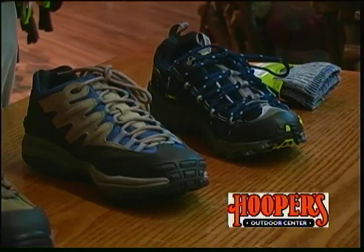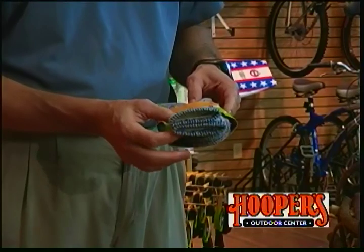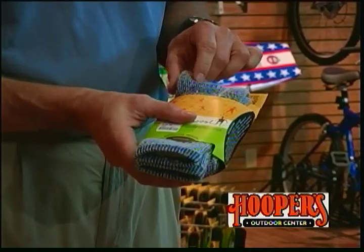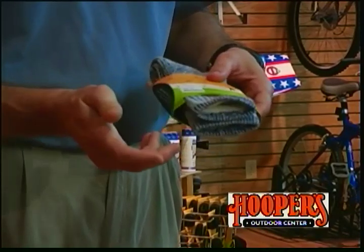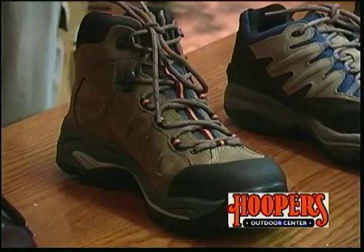Today we're going to talk a little bit about footwear and the importance of that for outdoor hiking or any other activity. First thing you want to always think about is the sock that you're going to put on your feet initially. You want to choose a sock that is not only padded in the right places and thick enough to give you some extra cushion, but also one that is a wicking sock that will wick your perspiration as you perspire, wick it out to the outside part of the sock, and will keep your feet dry. If your feet are dry, you're less prone to get any blisters.